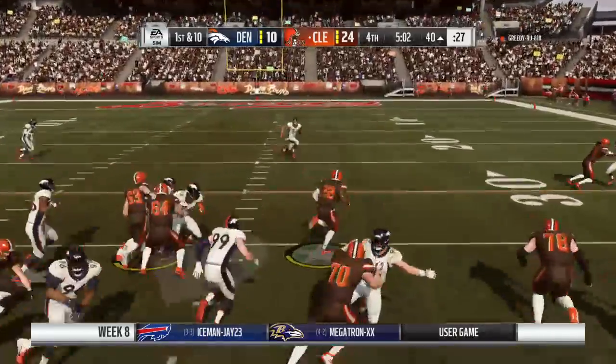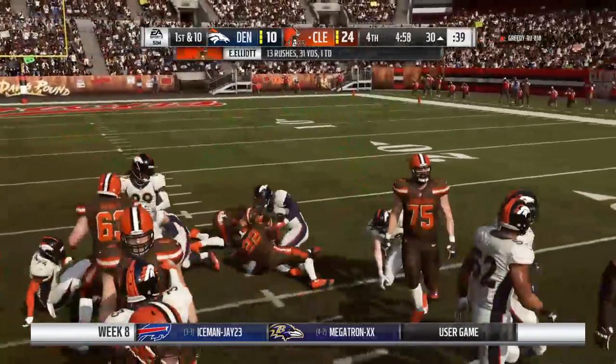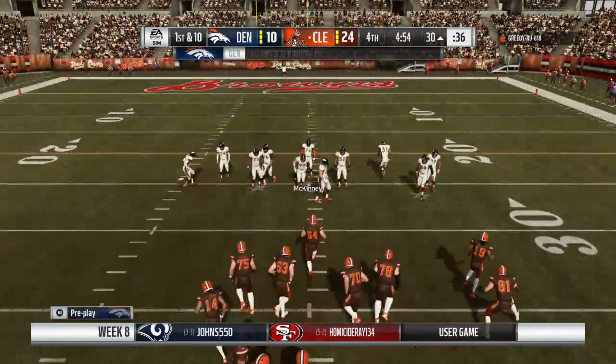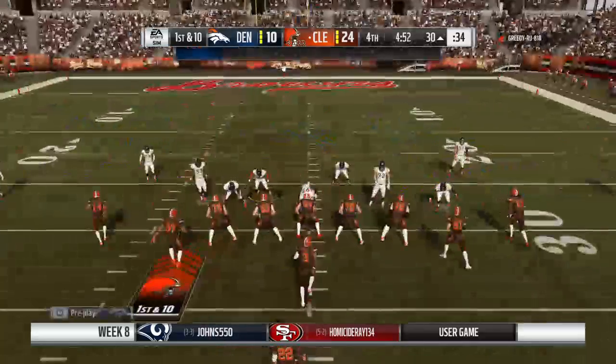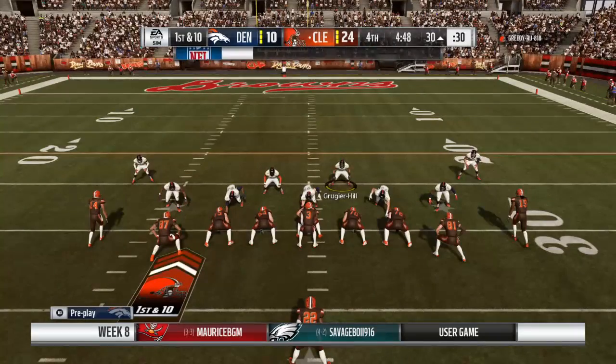A give to Elliott, and an alley to run, and brought down, but able to get it to their 30-yard line. It'll be a gain of 10 to start the drive out, and by a few inches, that'll be a 1st down. So 1st and 10 now from the 30. Come back.